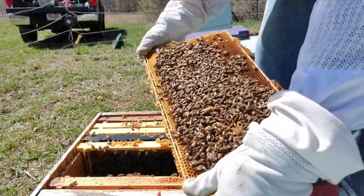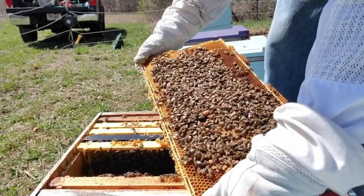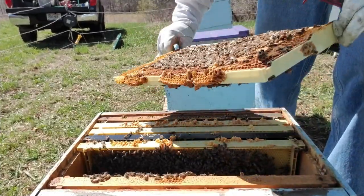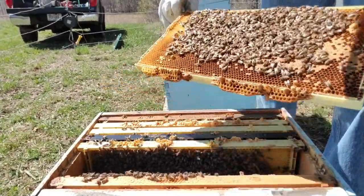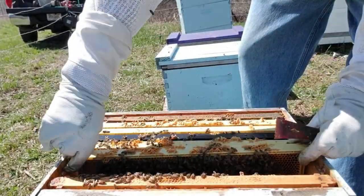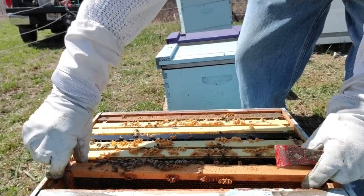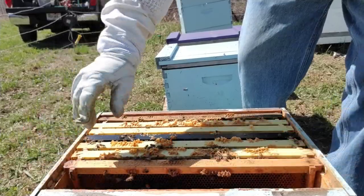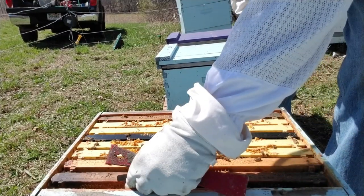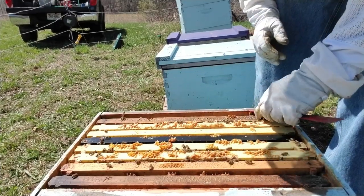Okay, here we got a couple more queen cups. These haven't hatched either. Got another one there on the back side. So again, these bees should be doing their mating flight first part of this week coming up. Today's Saturday, so expect by Tuesday they'll be out flying. We got a couple days of good weather and then some rain coming.